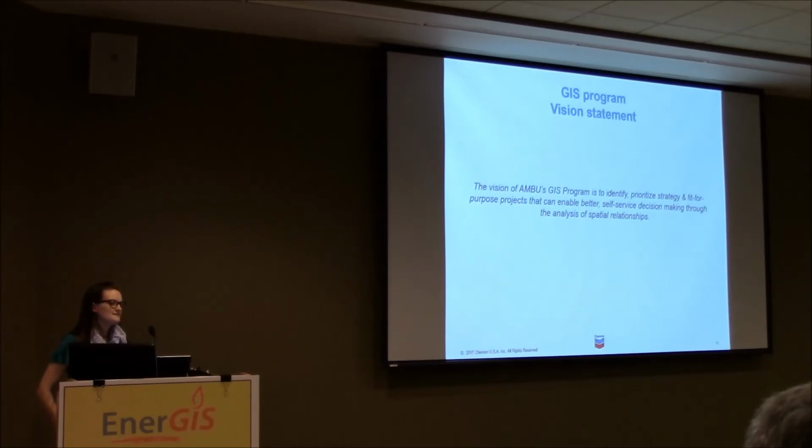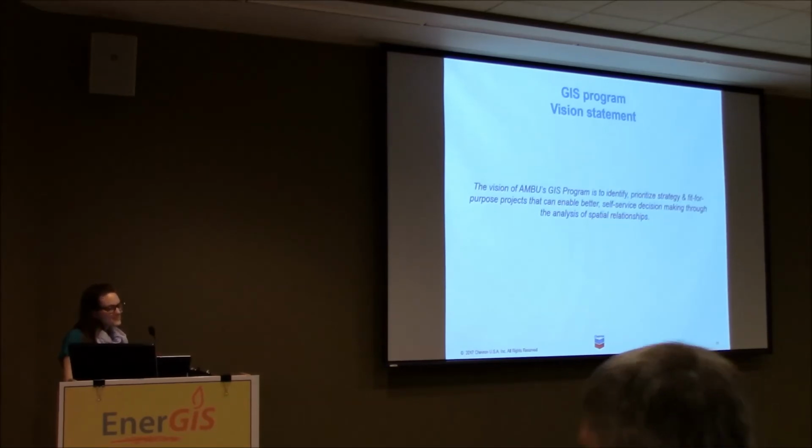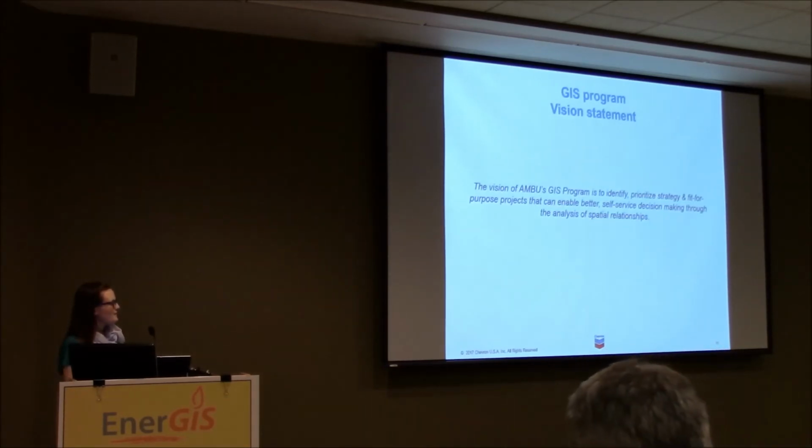More project ideas keep coming down the line, and they're really interesting to see. They all have a little bit of GIS flair to them, but it's also really reassuring and gratifying to see leadership talk about location and GIS as very integral aspects of our business and a big part of the decisions that we make.